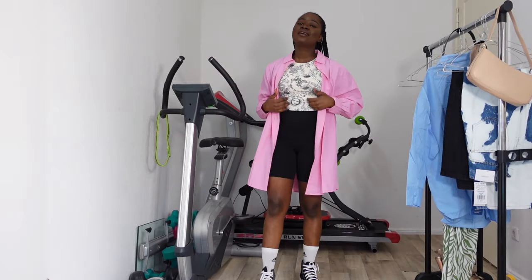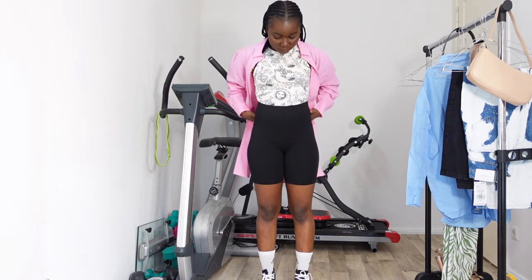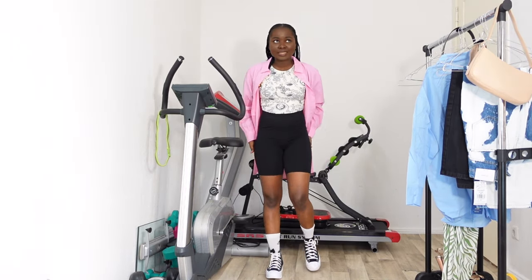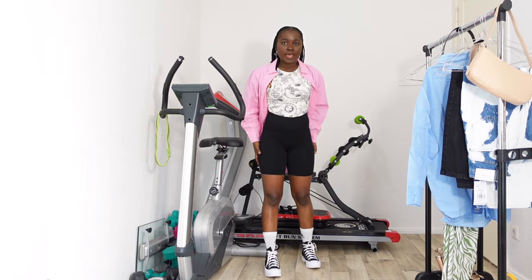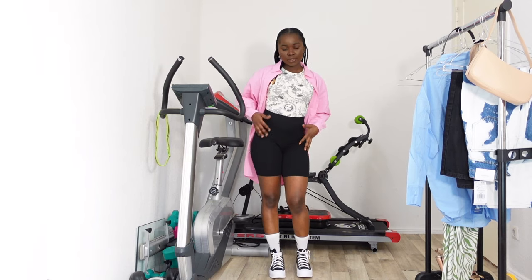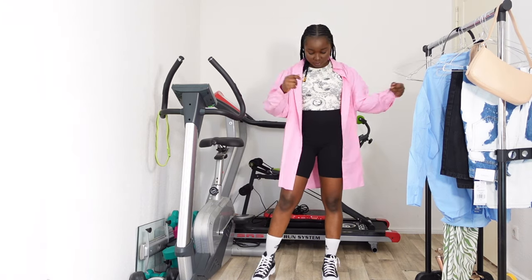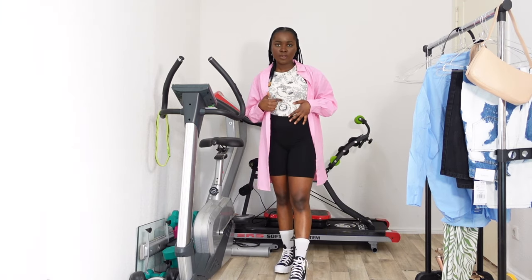This is my second fit from Zalando. I also got this biker shirt from Zalando, but like 2 or 3 months ago, and I got it from Noisy May. And this oversized pink shirt is from Stradivarius. And this top is from Bershka.